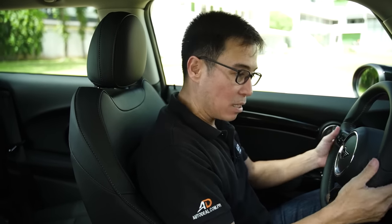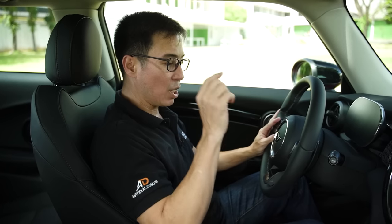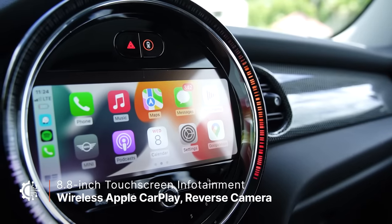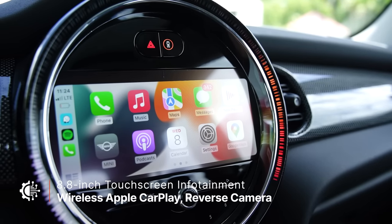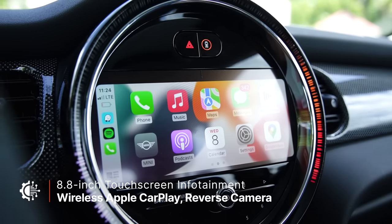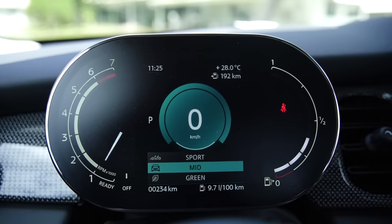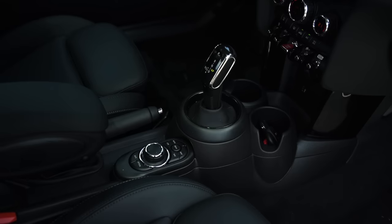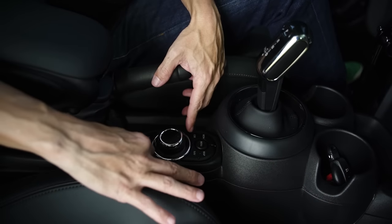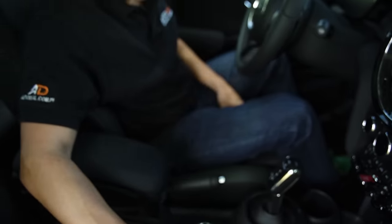So you have paddles on the steering wheel, which is great. Your cruise here, your controls for your infotainment system, which is, by the way, an 8-inch touchscreen that has a reverse camera, and it also has wireless Apple CarPlay. You have a full TFT display, it's your instrument cluster. And then you have your electronic shifter here. This system here is kind of reminiscent of BMW's iDrive, which is how you connect to the infotainment system.